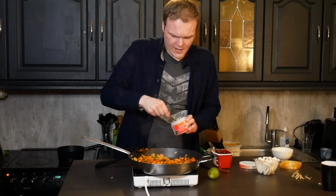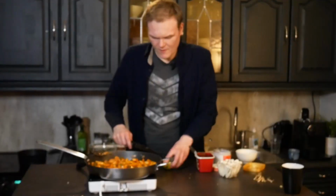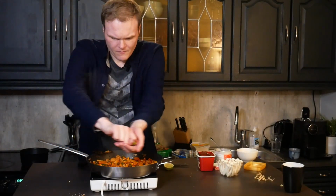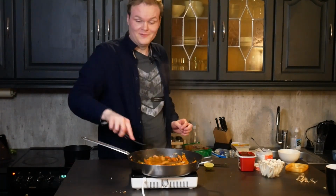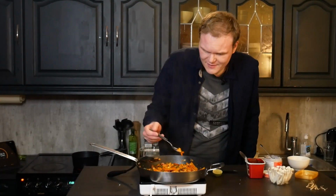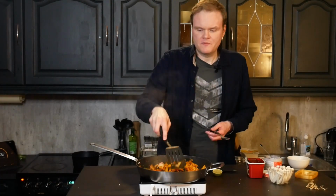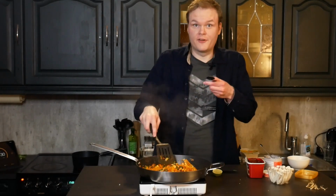I really, really like this. Soup base. Lime. Oh, I should probably try to taste this, see what I've done here. The look of horror on your face. And the verdict is? Really good aftertaste.